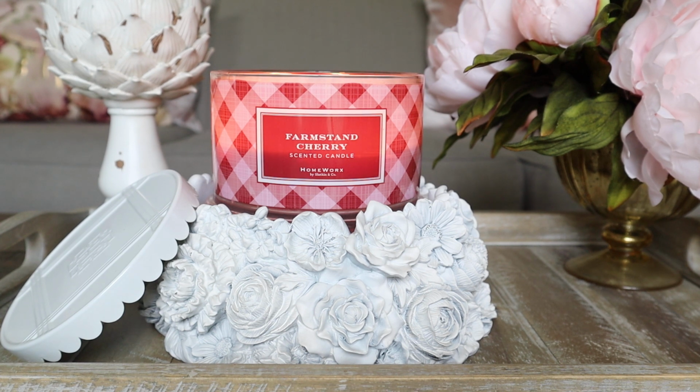The strength and throw of this is actually better than the watermelon. Now this is a strength of a solid 7 to my nose when it's burning, and the throw is pretty much a 7 as well. I've had this one on my kitchen island. I have not put the watermelon or the cherry inside of a hurricane. I don't feel like I had to with either of these two, but that may improve the strength and the throw a little bit. Always worth a try if you are looking for a little bit more fragrance output. But I feel like it's been doing just fine for me.